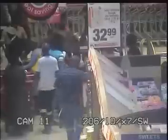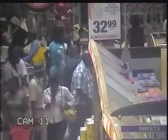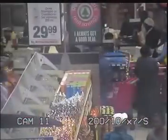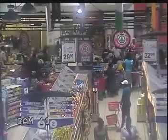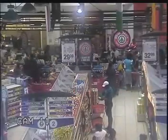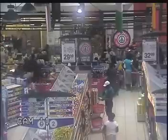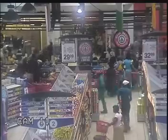There we go. Out comes the cell phone, and Buttons decides that he's going to take a walk through the tills underneath that sign that says $29.99. He walks down underneath. There he goes there. He removes, and he's moving off to a checkout, which is on the other side on the left. And there goes the driver as well.